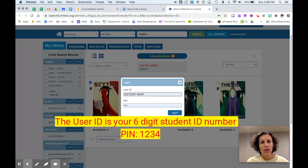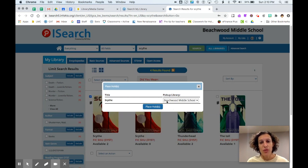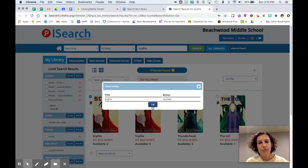You'll be asked to put in your user ID number. This is your 6-digit student ID number. The PIN is 1234 for everybody. Once you've logged in, you can select your pickup library, which will be Beechwood Middle School, and then simply click Place Hold. You'll get a message that your hold has been successful.